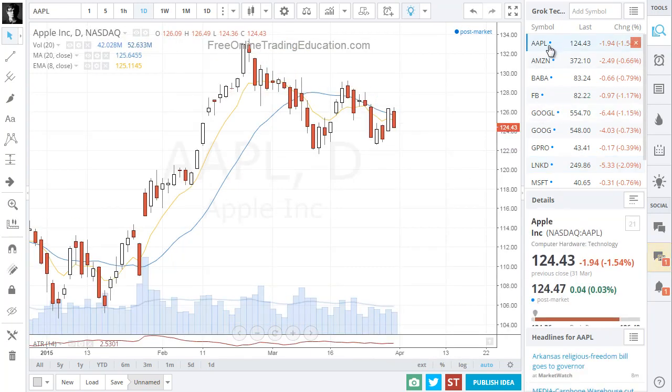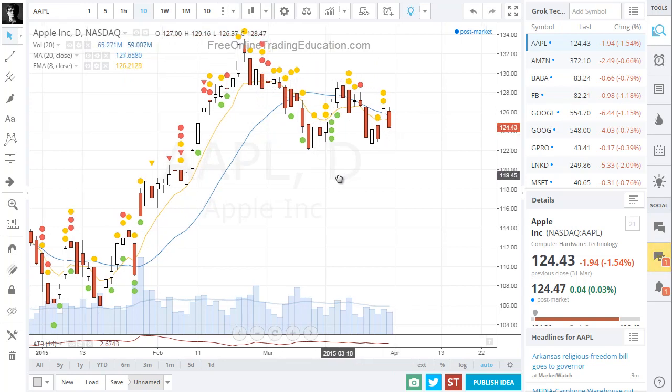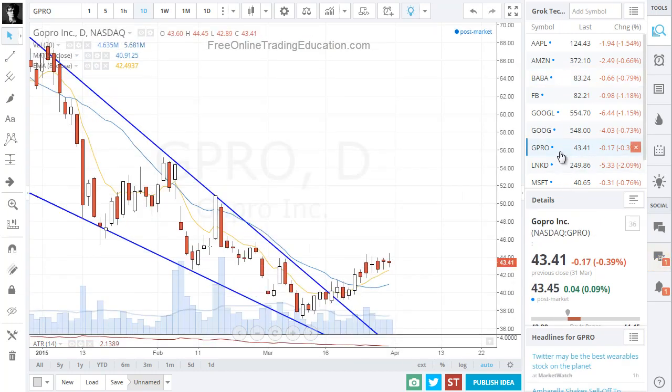If you go to Apple, you'll see a few more dots. These are people's opinions. A lot of warnings, warnings, warnings. Here's a red. Somebody said looking to short. And sure enough, nice drop after that. So pretty decent call. And if you go to BABA, take a look at that. I actually called a buy right there. It shows a triangle, but you'll see it as a circle. Still holding BABA.